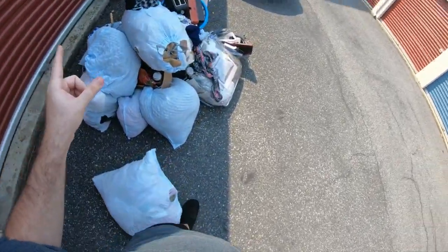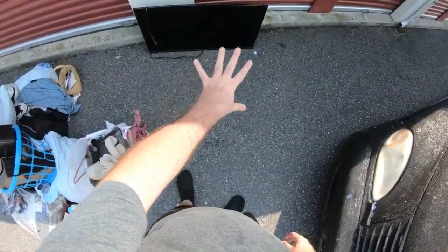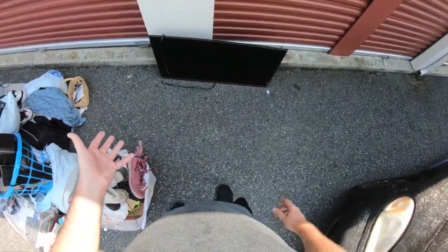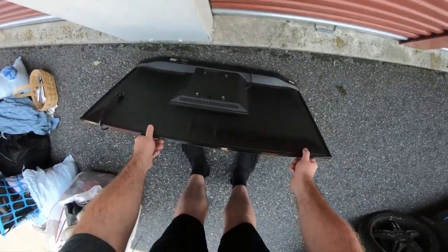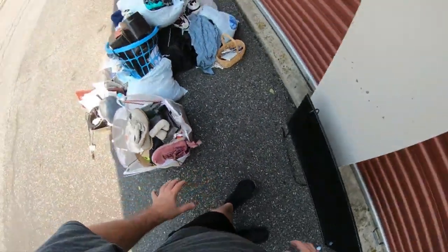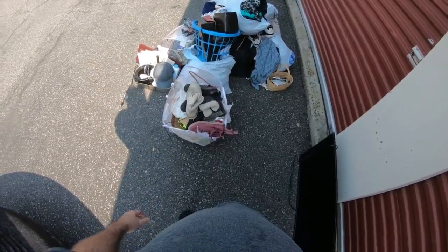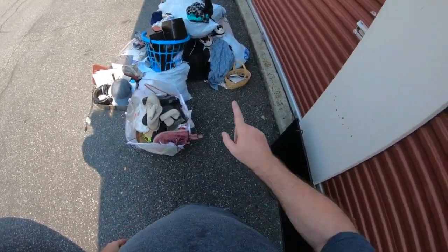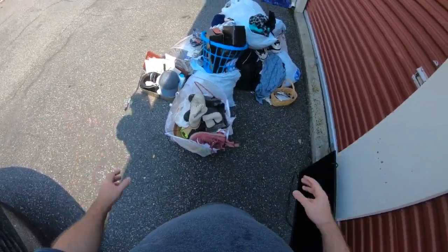But one of them that was nice was this flat screen TV, this Hisense. Looks to be in pretty good condition. I can't seem to find the legs for it, so it may just be meant for wall mounting. But hopefully I'll find them in this pile. Not nearly as big as the last pile, still a fair amount to go through. I think it's mostly clothes. I do see a pair of Air Jordans there that I'm pretty excited about. So let's go through, see what we find.